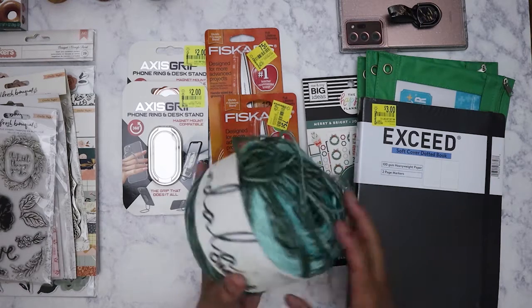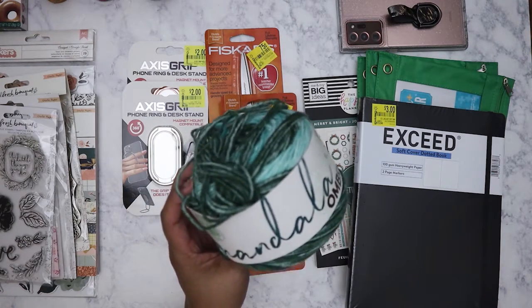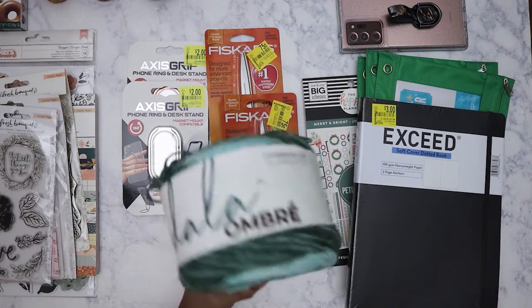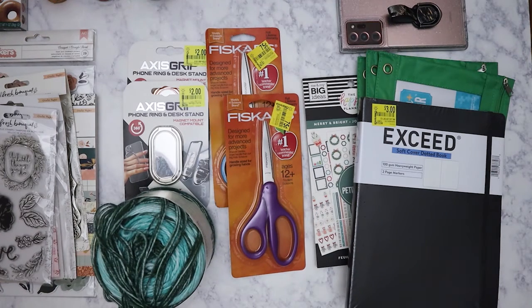I also picked up this yarn, this beautiful green yarn. It's from Lion Brand. This is the Mandala Ombre, and it's just gorgeous. It looks better this way. I like the different shades of green and turquoise there.